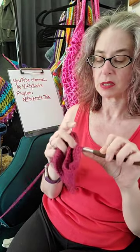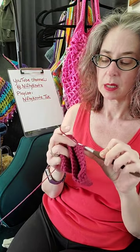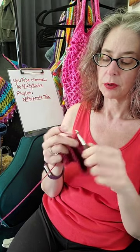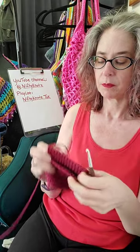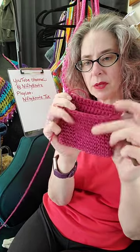2, 3, 4, 5, 6, 7, 8. Again, it's just a single crochet. 9, 10, 11, 12, 13, 14, 15. And you can see how we're starting the flap that's going to fold over.